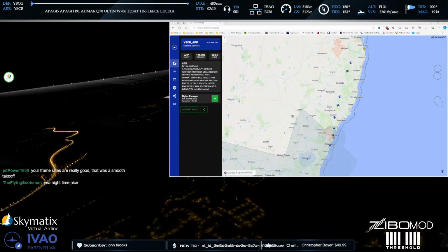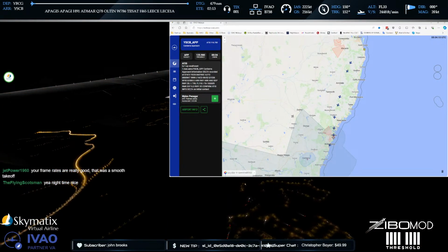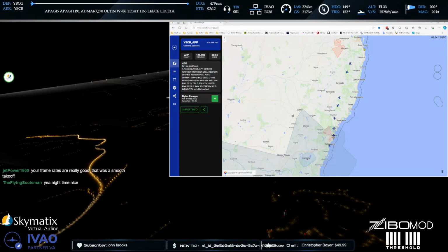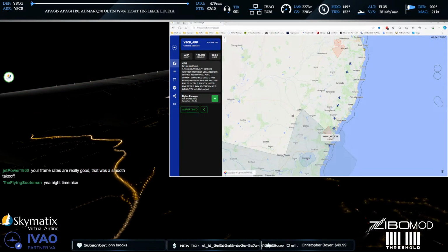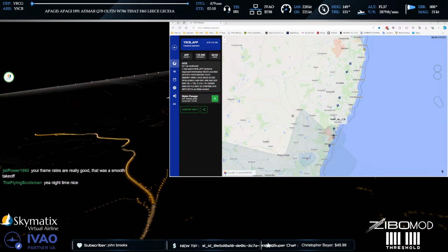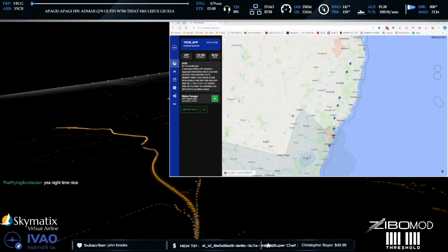Yeah, it wasn't bad. My frame rate is currently anywhere between 38 and 50. It's moving quite rapidly between the high 30s and the early 50s. Yeah, a little train forming. 1, 2, 3, 4, 5, 6, 7, 8, 9 guys flying. Woohoo!